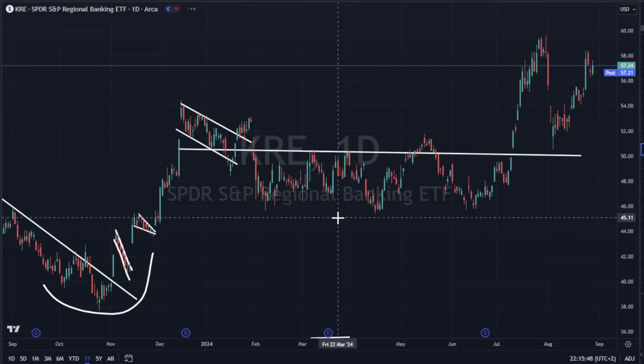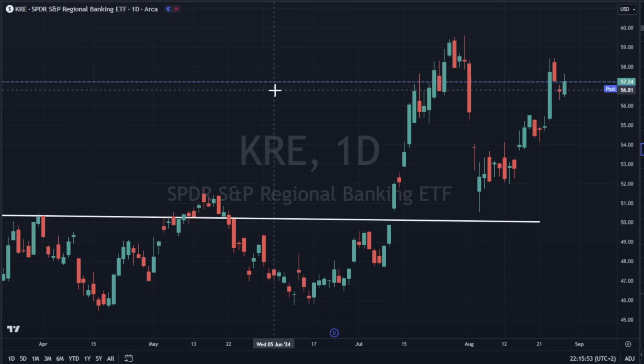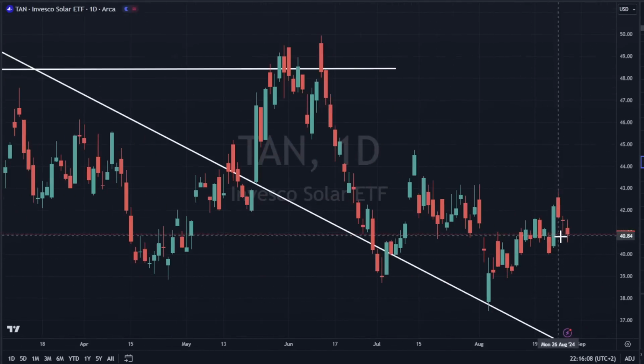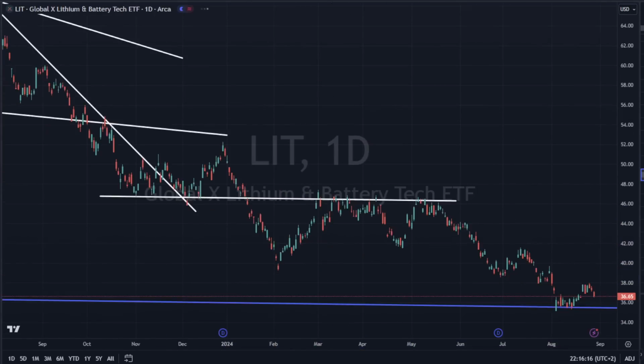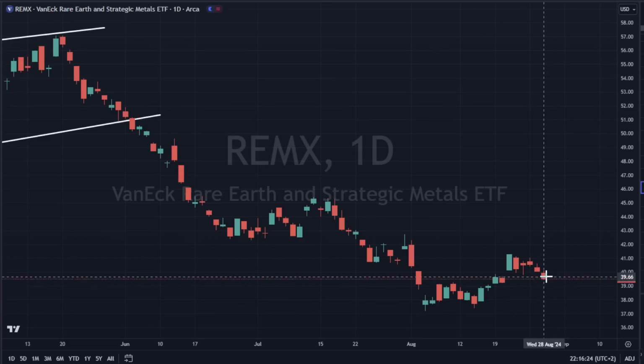KRE up 0.86%. It does look like we could work our way on up, and that's going to be from lower yields. Lower yields could be a sign of a weakening market. Yes, that's what I'll say there. TAN down a little bit, stronger dollars, stuff like that, but we've just been consolidating here the entire time for solar. Lithium down a little bit, but we've got support at about 35.50. REMX also down a little bit.